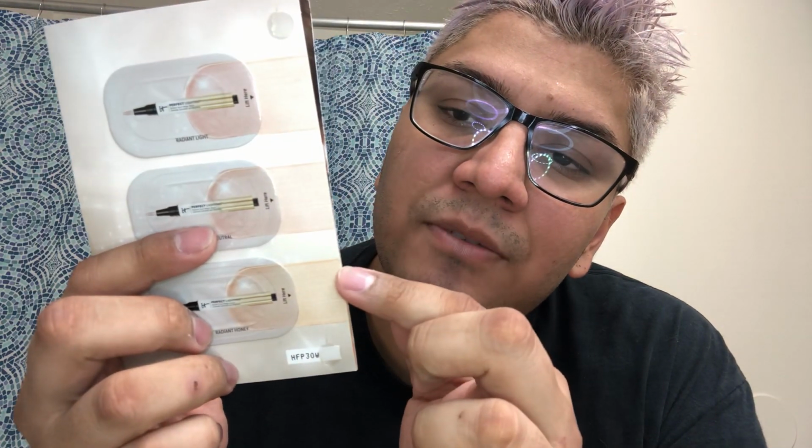The first one is Radiant Honey, which is this one right here, more of a peachy one. And then the next one is Radiant Neutral, which has kind of a bronze color in comparison to this one. It's like a peachy one, vanilla, whereas this one, I would say, is more vanilla. This is more of a rose one, and the Radiant one's completely a pink one. So we're gonna go ahead and use the neutral.